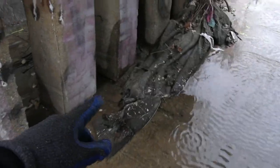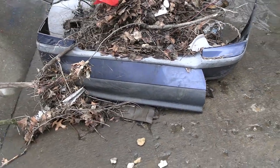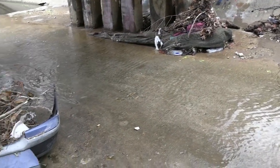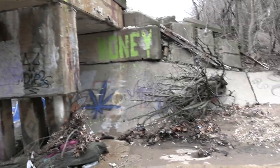Heck yeah. So it looks like we got a big old rug stuck right here. And is this a car bumper? This is a whole car bumper. We just found a whole car bumper at the other end of this canal. This is insane how much trash is in here, guys. This is an old railroad bridge. Look, it's all crumbling apart. There's graffiti everywhere.